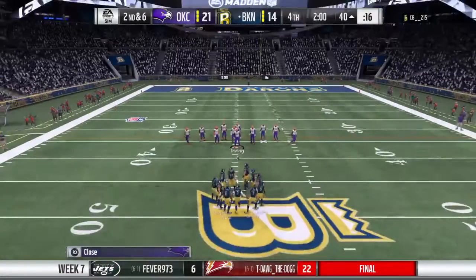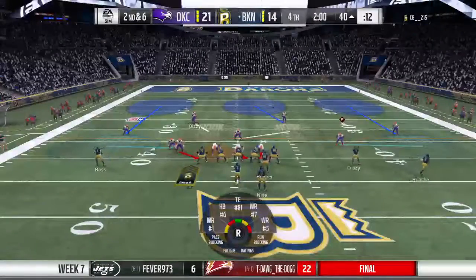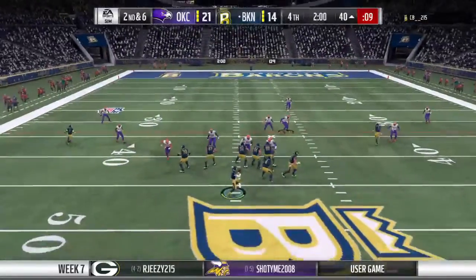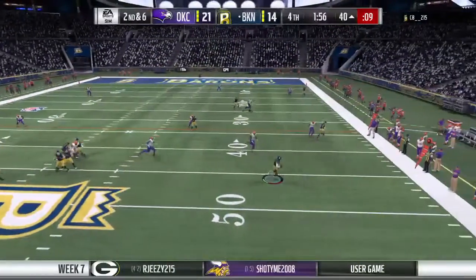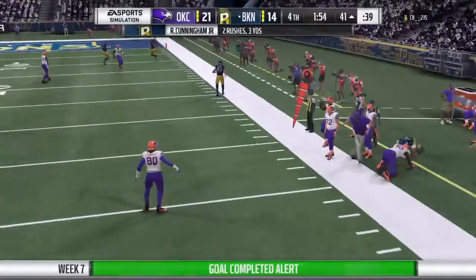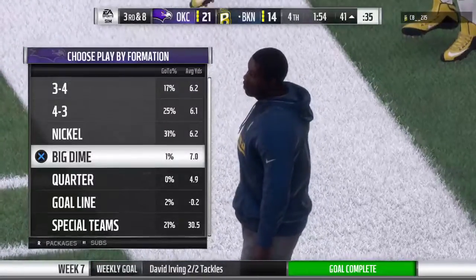Six yards to go here on 2nd down. Out of the gun, they'll look to throw. Escaping the pressure right. And he can't get a throw off. He's taken down. What a huge play at this point in the game.